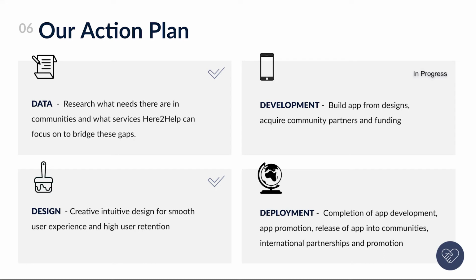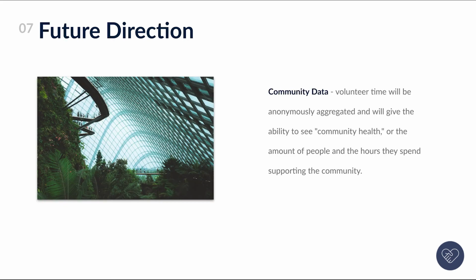Next will be the deployment of the app, which is obviously the completion of the app development, promotion of the app itself, release of the app into communities, international partnerships and promotion, and more. As we deploy our app, we have some plans for the future direction that we want to take. So first, we want to start taking community data such that volunteering would be anonymously aggregated and would give the ability to see the overall health of their community or the amount of people and the hours that they spend supporting their own communities. As well, we're going to be focusing on community events.